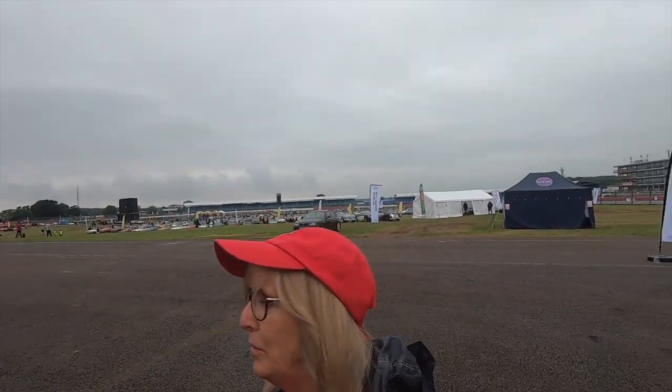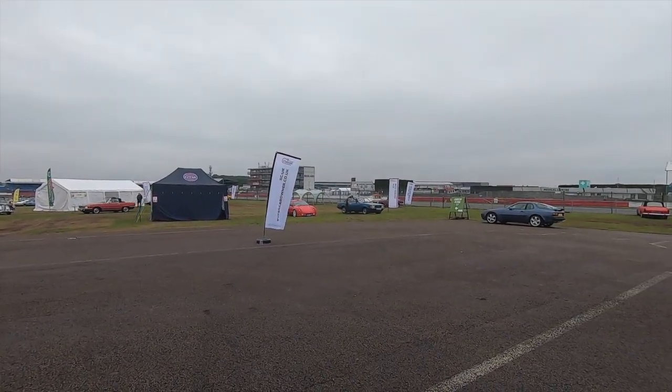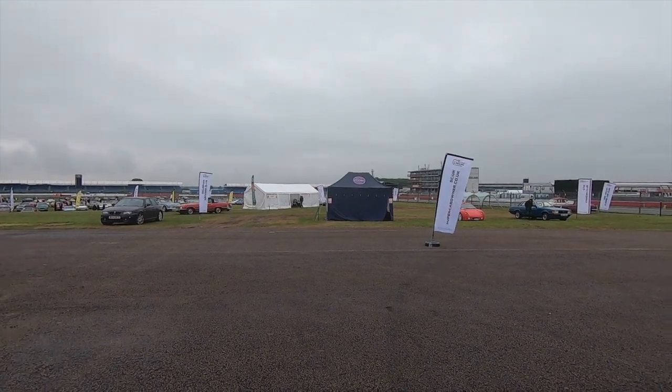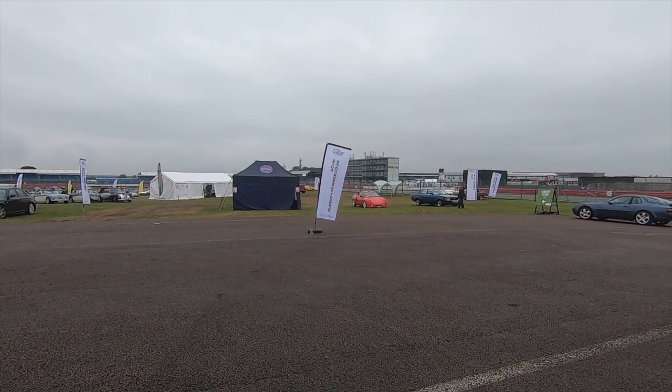So we'll give you a quick pan round of where we are. There's our pitch over there with a GTM tent that was flooded yesterday, and then there's Alan, and there's our little Libra in behind. Right over there.